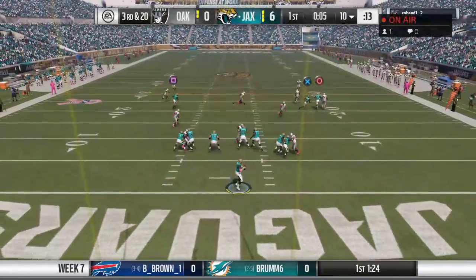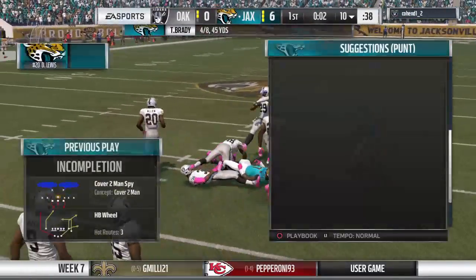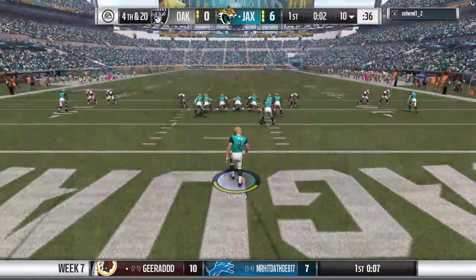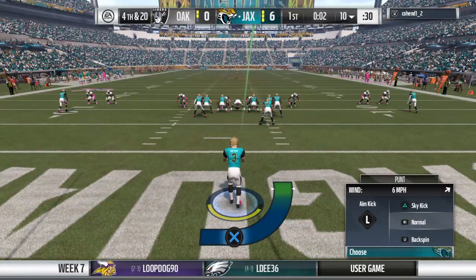On 3rd and long, it's Brady. And he's unable to haul it in, so it falls incomplete over the middle third of the field, and that brings up 4th. Here's Brad Nortman now, as his first punt will come from inside his own end zone.